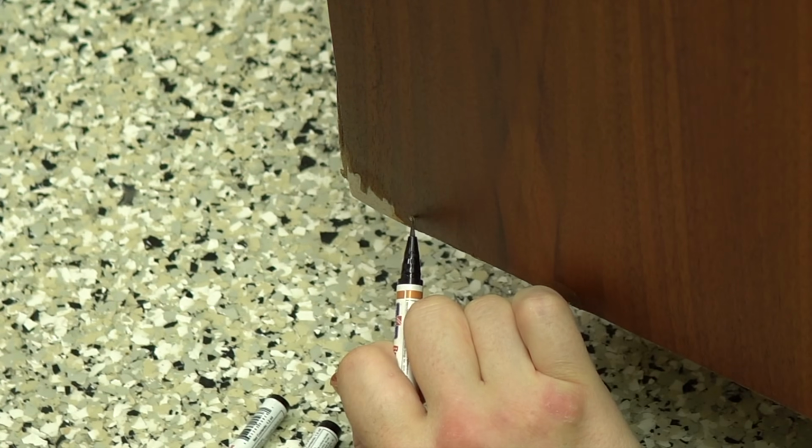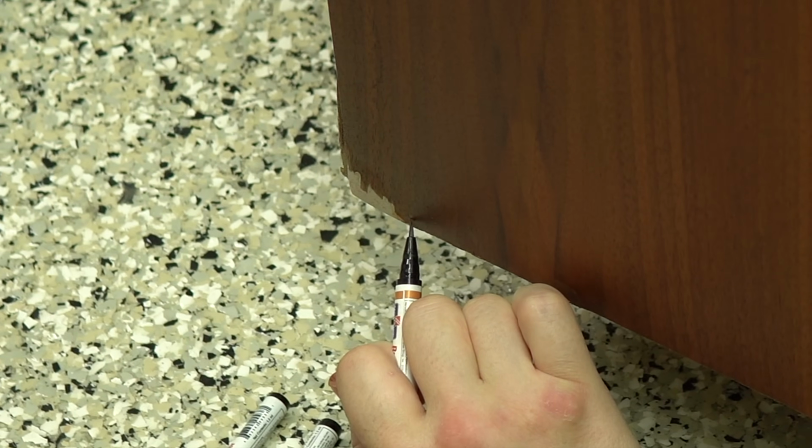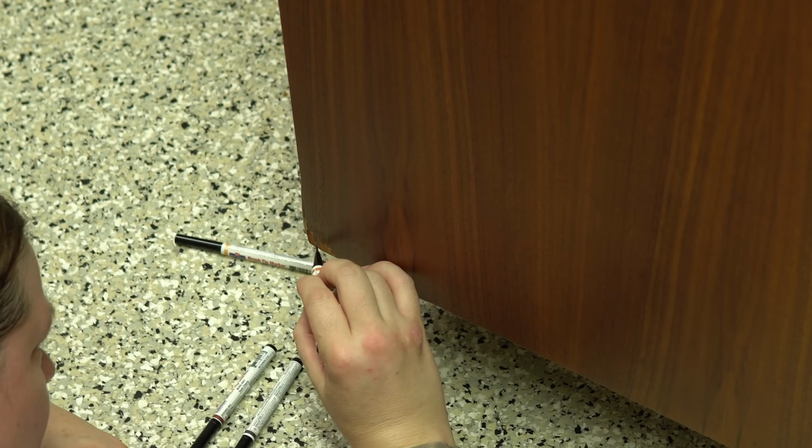My last step is just doing these little touch-ups, and I'm using these Mohawk graining markers to sort of mimic the wood grain where I used the wood epoxy to fill in the gap.